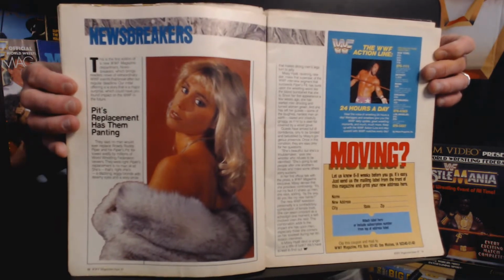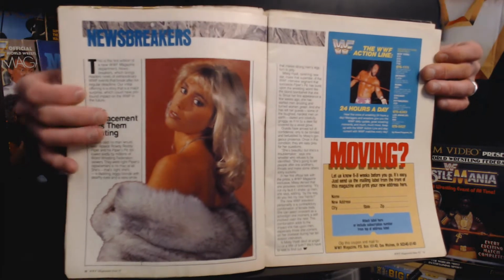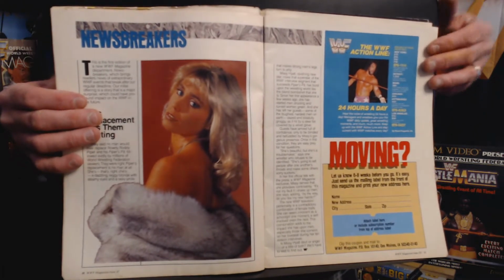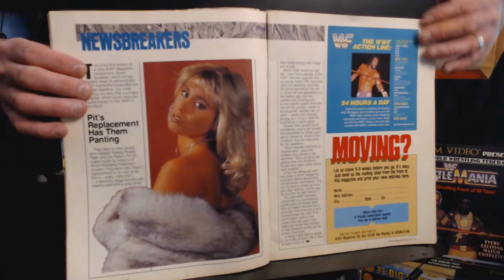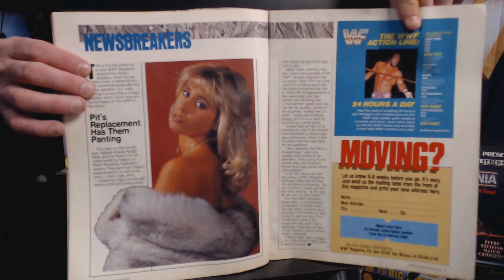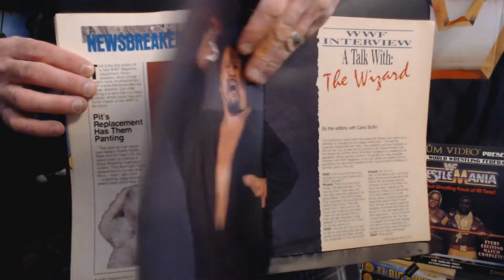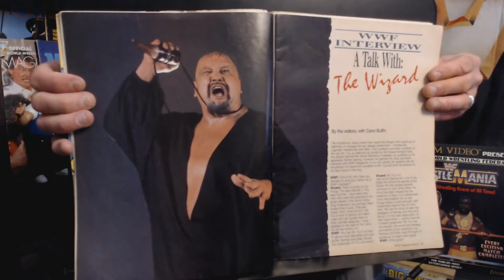This was what, Missy Hyatt, who didn't... I don't even. Did it ever air? I don't even remember them being on. But if they were, it wasn't very long. Oh, and here's the action line. Usually it's on the inside cover, but I guess with this special kind of cover, they had to change things up a little bit. WWF interview, a talk with the Wizard.